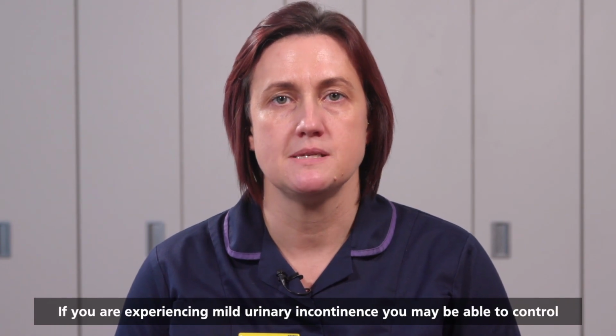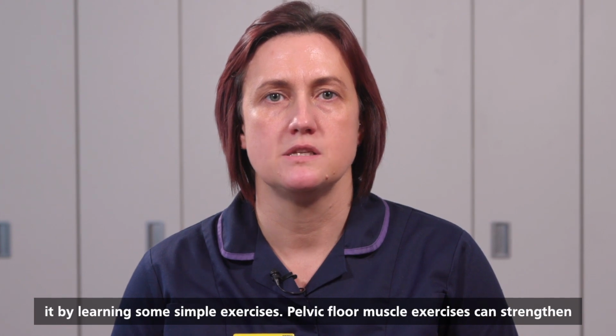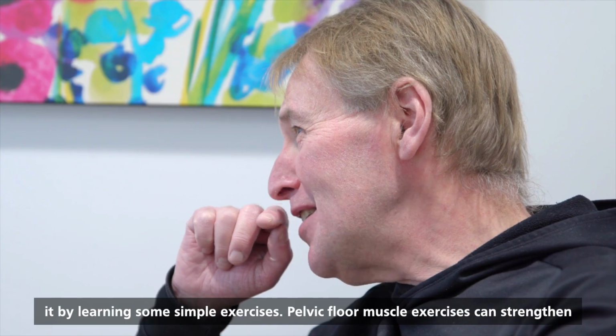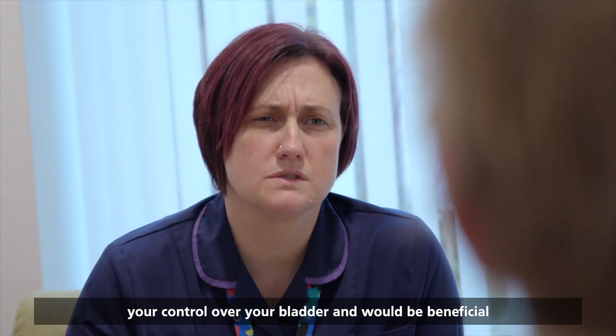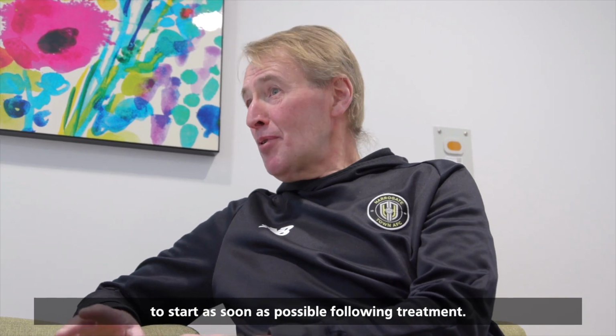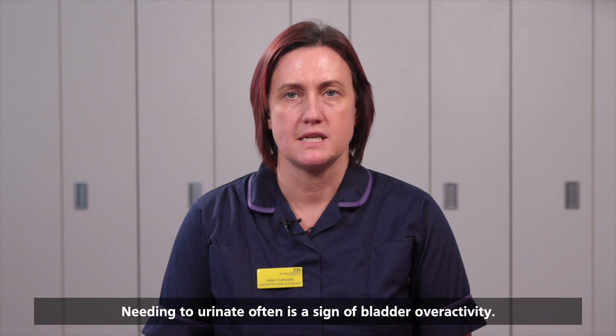If you are experiencing mild urinary incontinence, you may be able to control it by learning some simple exercises. Pelvic floor muscle exercises can strengthen your control over your bladder and would be beneficial to start as soon as possible following treatment. Needing to urinate often is a sign of bladder overactivity.